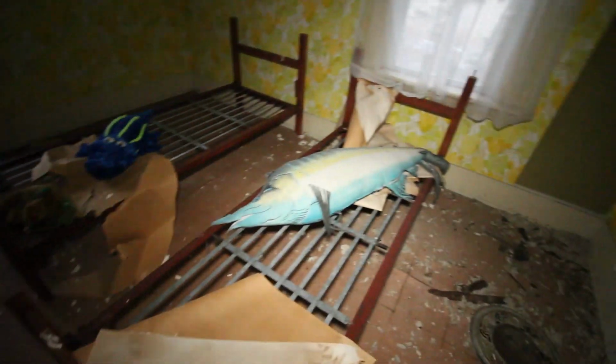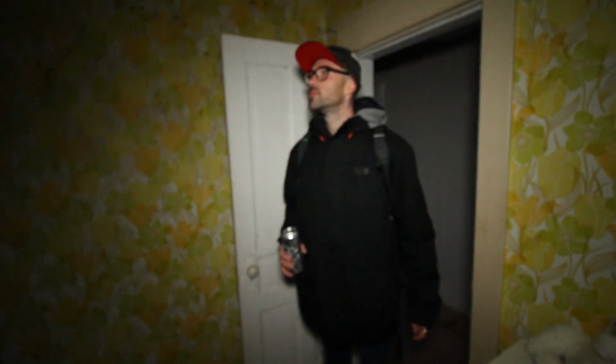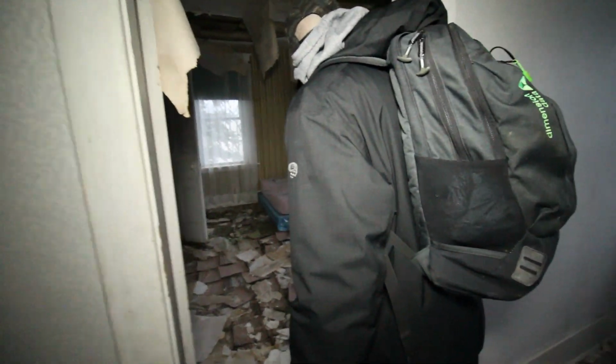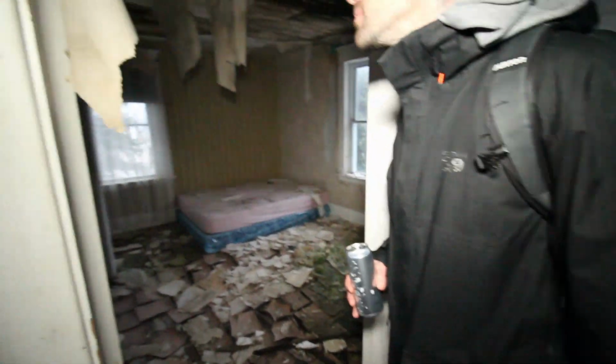So these are kids' rooms as well, I have to assume. Yeah, for sure. Like, what happened? Or was this an orphanage? Like, what is this? You know what I mean? It's just creepy. It's just so wild. Okay, and I guess this would have been the parents' room, right? I would say probably that would be the parents' room, which is funny, because that was the worst room of them all.